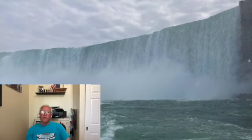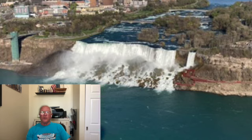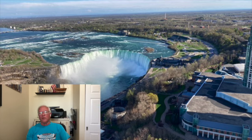to show you our trip to Niagara Falls. Absolutely gorgeous. If you haven't been there, it's a must-do fly-to destination. Of course, everybody goes there and sees it on the ground, but as pilots, we have an opportunity to get a different perspective and a different view that most people just can't get.